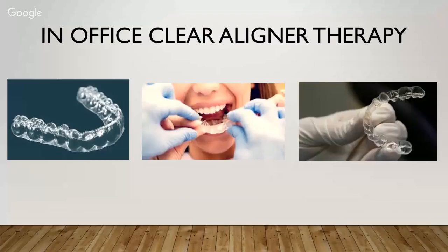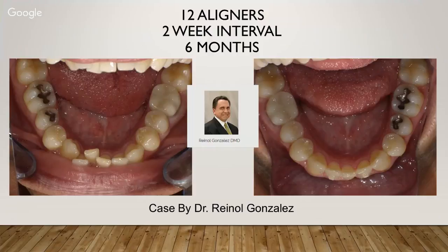And then the last thing that's really become a big part of our practice is in-office clear aligners. We had done Invisalign and ClearCorrect for many years, and because of the cost, we didn't get great case acceptance, and now we're able to do these at a very low cost in office, sometimes as low as $150 a case, which allows you to reduce the cost and get more patients to accept this treatment. So this is in-office clear aligners. This is a case by Dr. Gonzalez. Between he and I, we've probably done 250 cases in the last couple of years using these techniques.